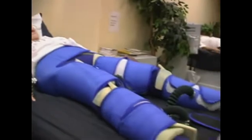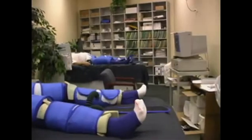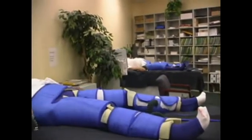EECP is a non-invasive treatment for patients who have angina or chest pain. Angina, of course, is the chest pain that patients experience when they have blockages in their coronary arteries. EECP is safe and effective and has no significant side effect. EECP has been available in my practice since 1994. I embrace this technology because it's non-invasive, safe, and effective.